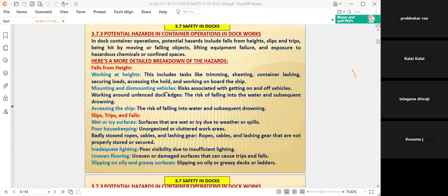The mounting and dismounting of vehicles is also very important. There is risk associated with getting on and off vehicles, and working around unpacked dock wedges, because things to be taken care of on the ground floor also have to be communicated from the people on board. Also, working around unfenced dock edges carries the risk of falling into water and drowning.